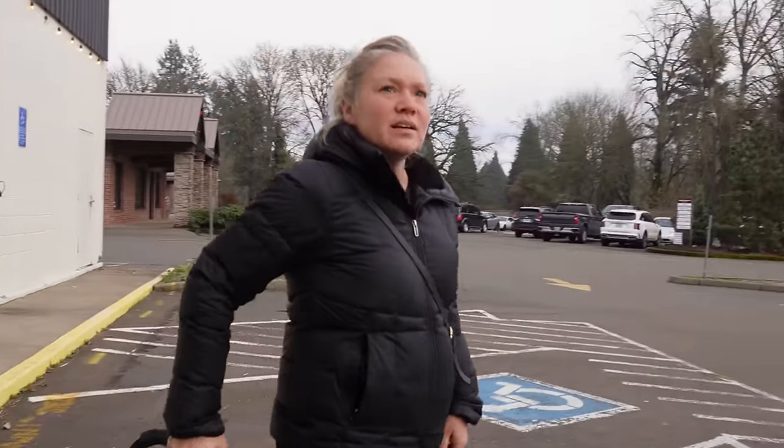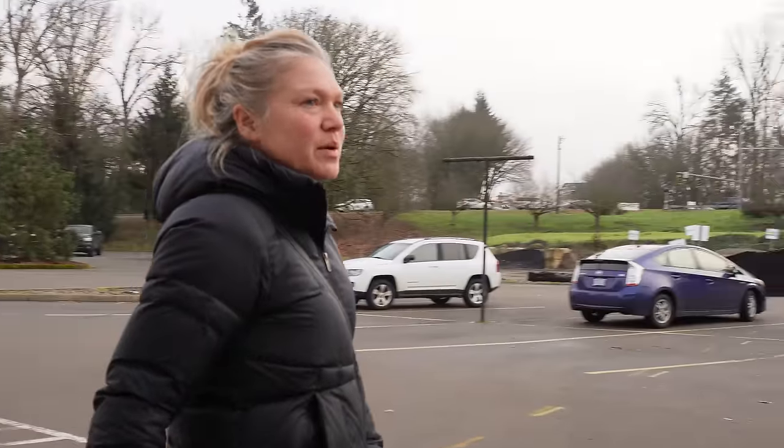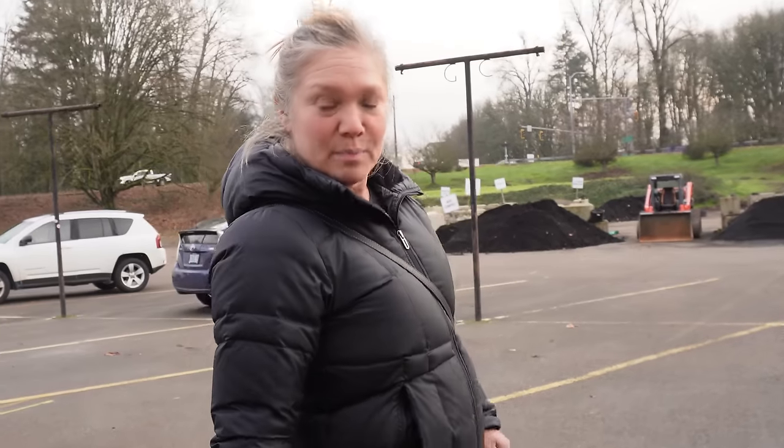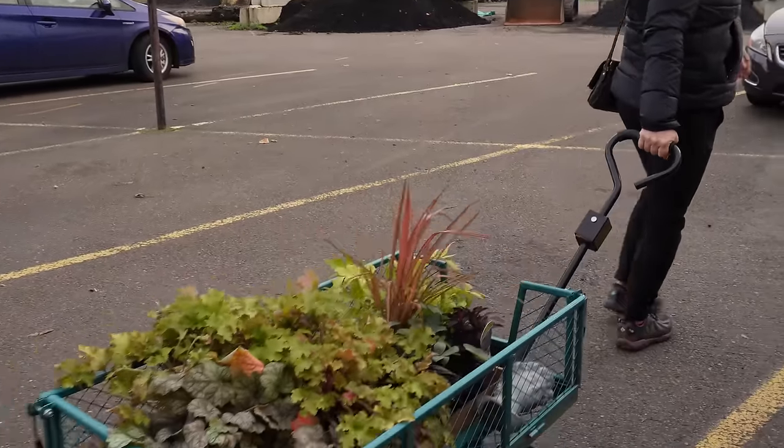So I think we got a nice selection. They were super nice folks, really, really cute inside, kind of modern and kind of vintage all at the same time. Just a really fun little place, so we'll definitely be back. We got a bundle of things for the garden.